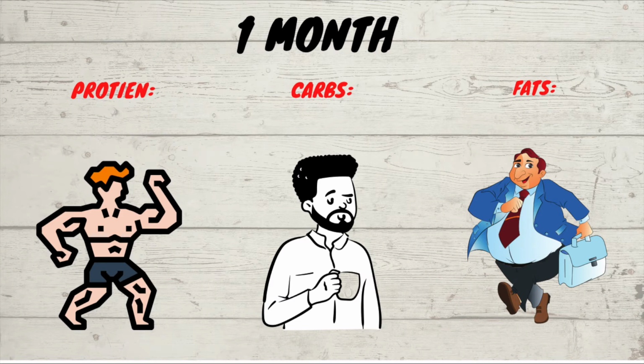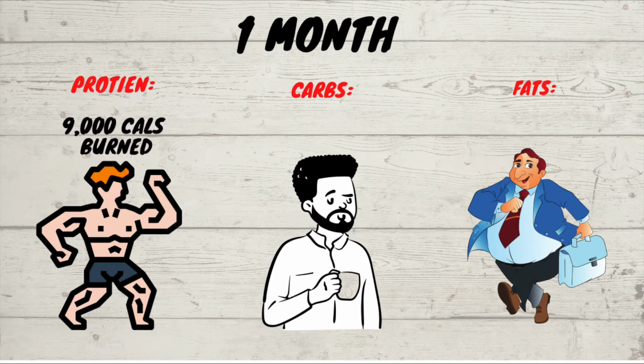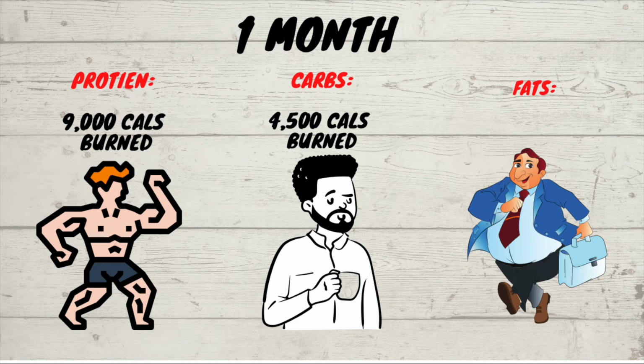And looking at the month's totals, with protein, after a month, we'd burn a total of 9,000 extra calories. And then with carbs, we'd burn 4,500 extra calories just by eating carbohydrates. And by eating 1,000 calories worth of fat every day for a month, only 1,500 extra calories burned.